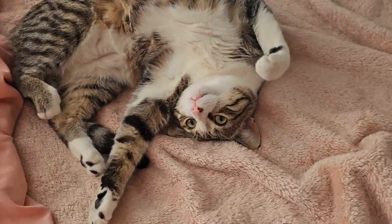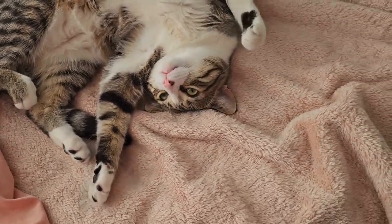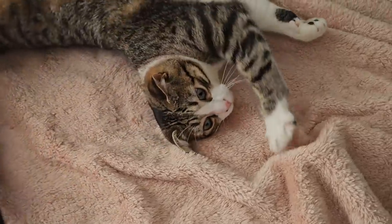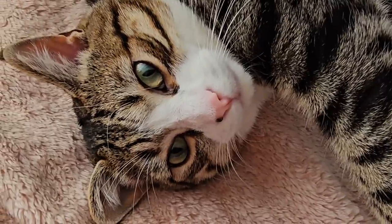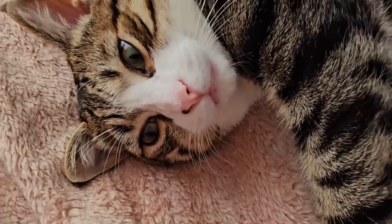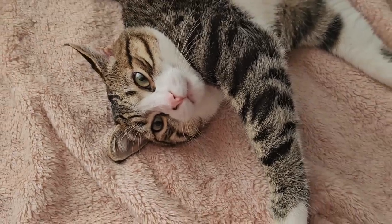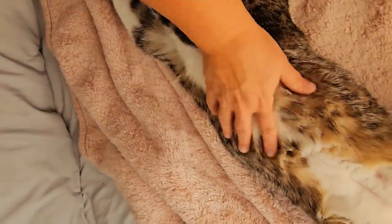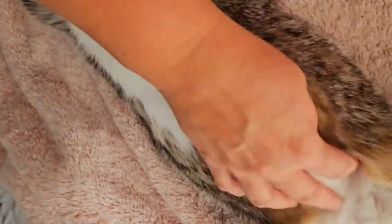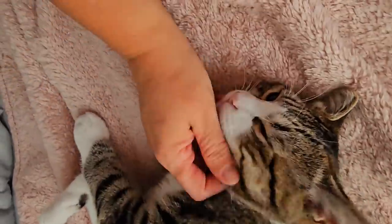Look at this sweet boy. Hi, Remy. Hi, buddy. I just love his little pink nose. He's so cute. He's a handsome boy. Yeah, handsome boy. He always looks mad, or annoyed. He's just annoyed with me. He's so soft. Look at this soft belly. That soft belly. You got such a soft belly.